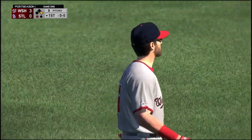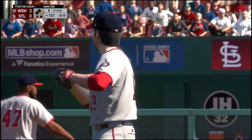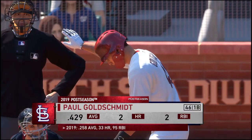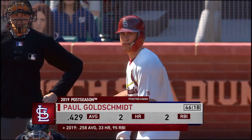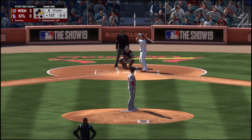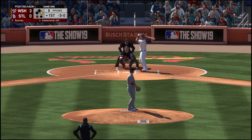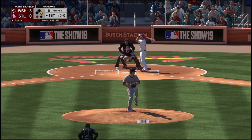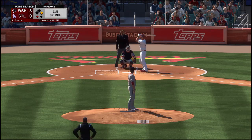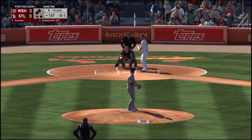Batting third, the first baseman, Paul Goldschmidt. So a runner at first with one man gone, and stepping in, the power hitting first baseman, Paul Goldschmidt. He's set, and the pitch. Taken, but that catches the inside part of the plate. Fowler stands at first with one out.